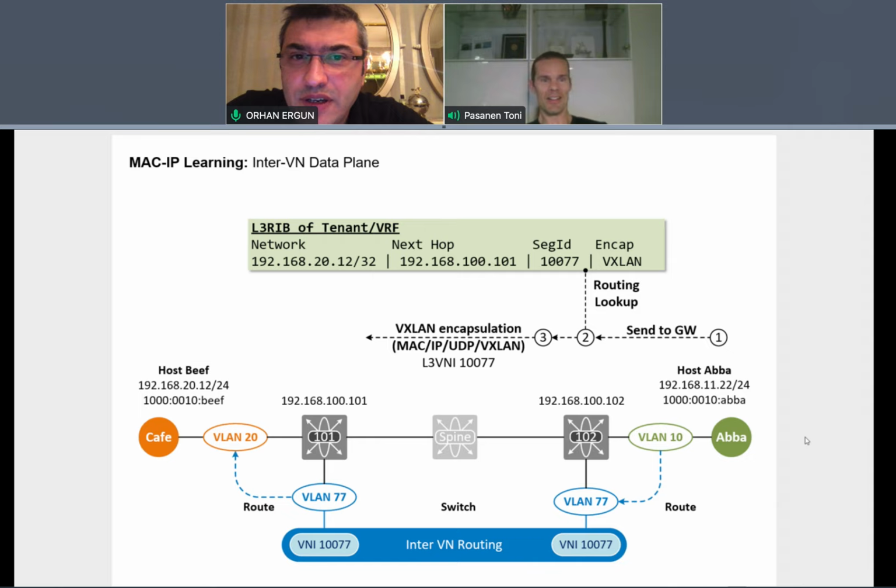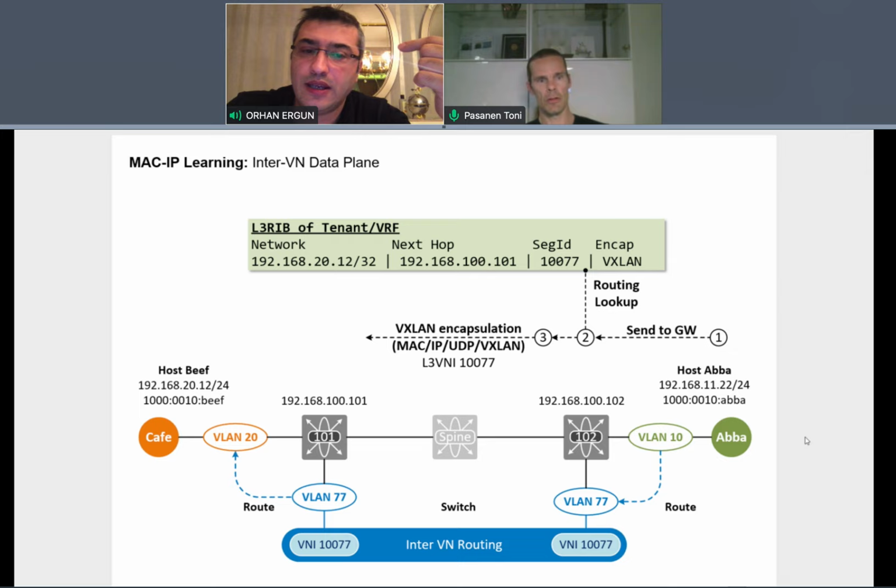Why? We are using basically a separate VNI from what we have locally, and then like 10,010, the return and forward traffic follows the same path. And basically on the VLAN 10 side, we are doing first bridging to our gateway, then routing from VNI 10,010 to VNI 10,077, then layer 2 bridging on the other side, then routing again from VNI 10,077 to 10,020. So it's the symmetric IRB case we are talking about.